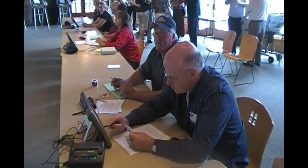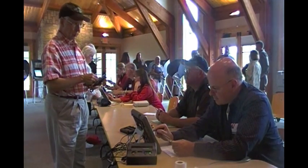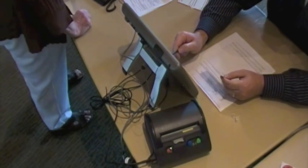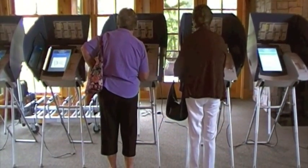The electronic poll book is the next generation in poll book processes. That's what election authorities and businesses alike are calling it, a digital program that can hold the name of every registered voter in or outside a designated county precinct.